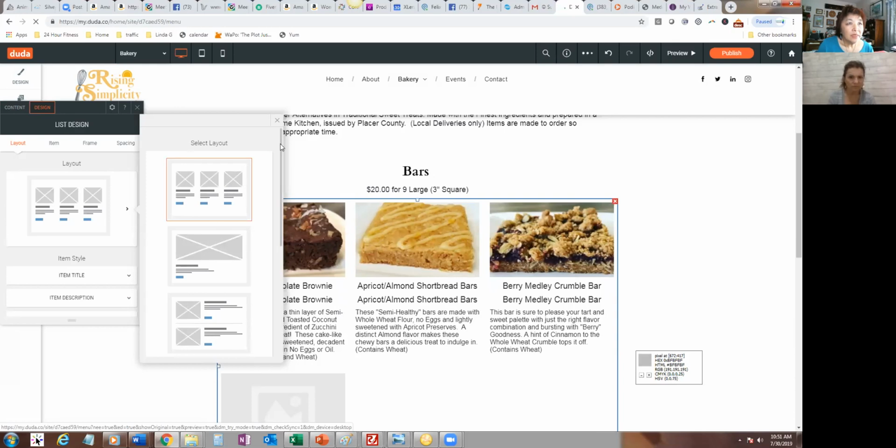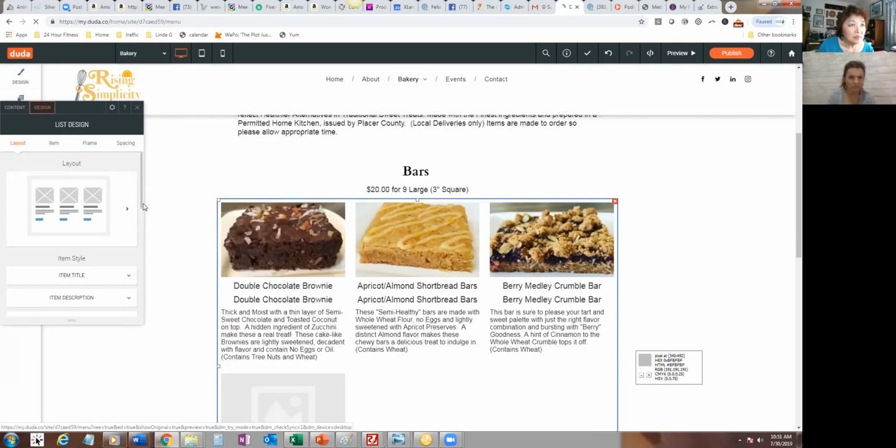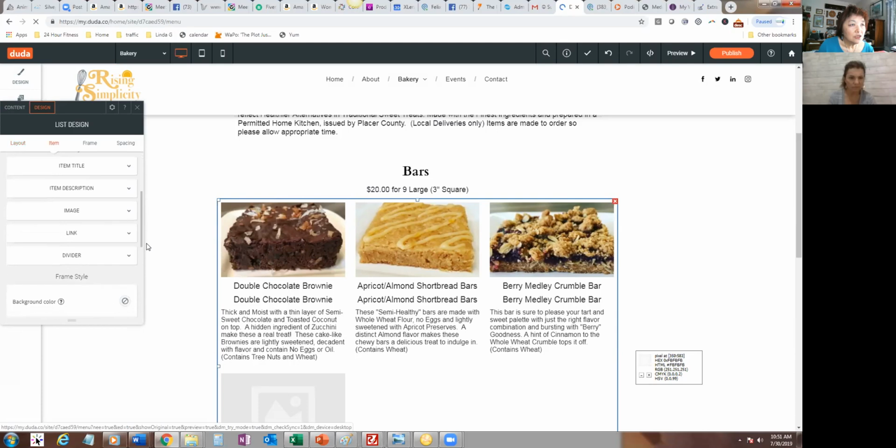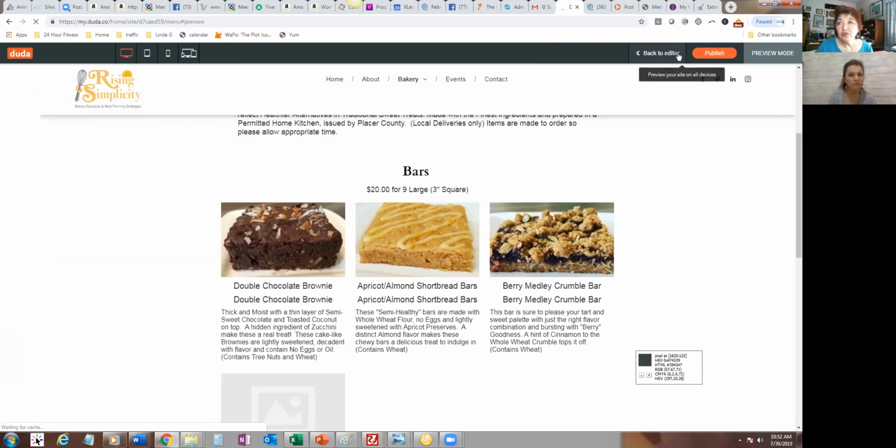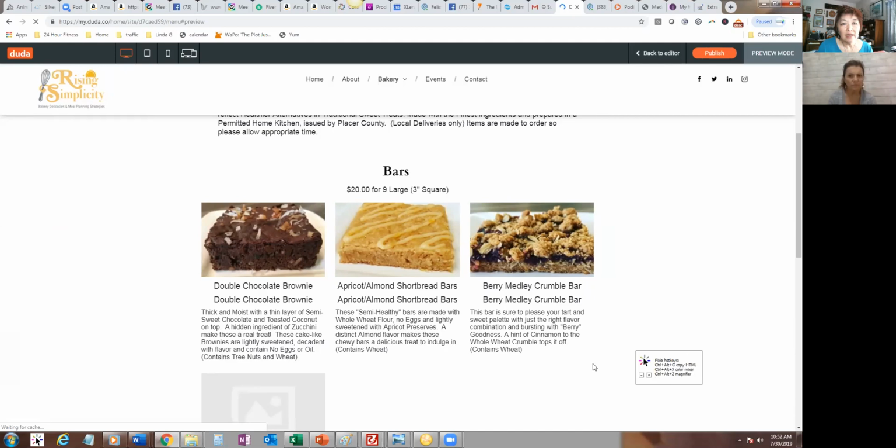But another of the elements is image links, images. You'll see how the images have different properties as well. You can have it, when you hover over it, you can zoom out. Grayscale. So if I go into preview mode, I'm just going to show you what happens. Right up here, there's a preview mode. So if you wanted to ever see what the website would look like live, I don't know why it's got double headers, but you'll see how when I hovered over it, it kind of zooms out.